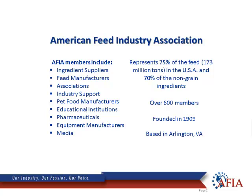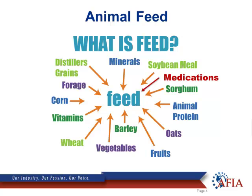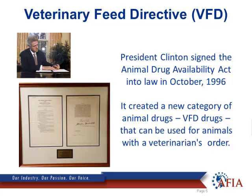This is a slide that tells you what all goes into feed, and you see all the different ingredients and things. One thing that's not on that slide is medications, and medications are a big part of what we do. And a little bit of history about the rule.